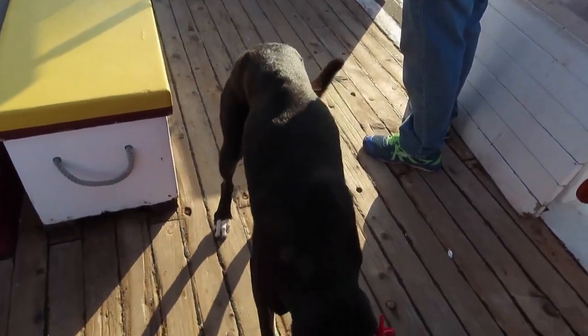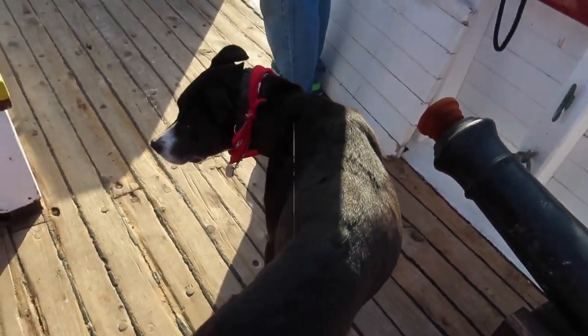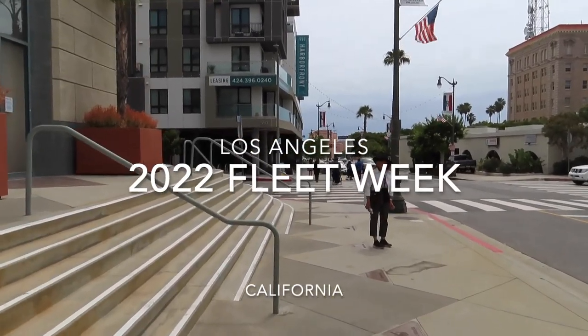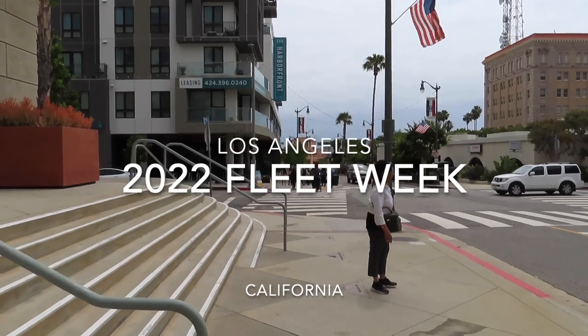That's where my bunk is. I sleep there. Downtown Long Beach for 2022 Fleet Week.